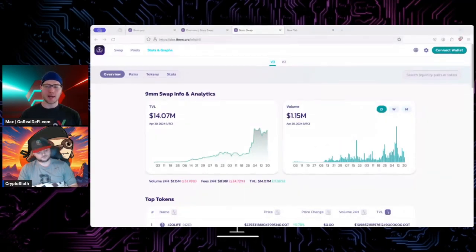Maybe you just start with why is V3 liquidity on PulseChain important? What does it enable versus V2? Like, what can't you do?